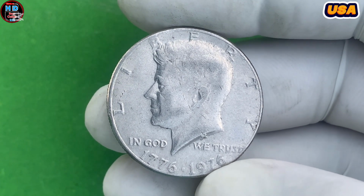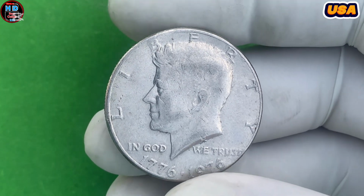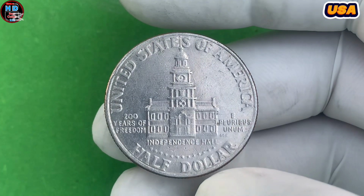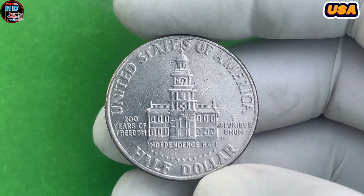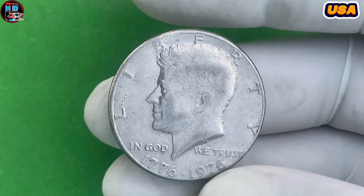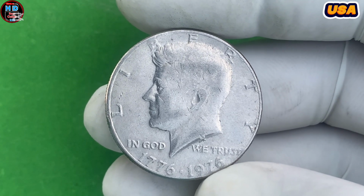The answer, in most cases, is no. These coins were produced in high quantities, so they're not exactly rare. However, this doesn't mean there aren't valuable coins out there. Coins that are in uncirculated condition, or those that were part of limited special minting runs, can still be highly sought after by collectors. So, what makes a 1776 to 1976 Kennedy half dollar stand out in terms of value?